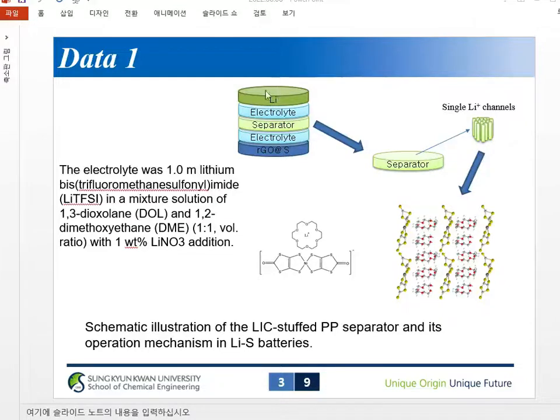the anode, the active material will be lost, and the capacity of the lithium-sulfur battery will decrease, and the property of this battery will also decrease. After a very long time, it cannot be used. So we tried to modify the separator, using single lithium-ion channels, and the chemical structure and the 3D structure are like this.